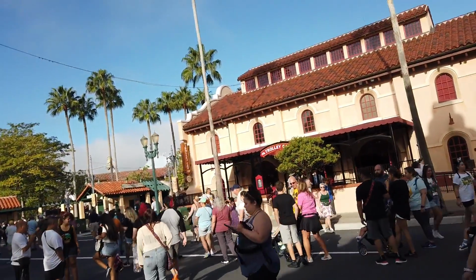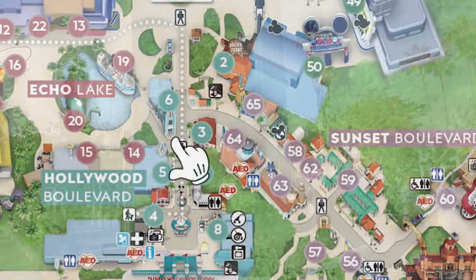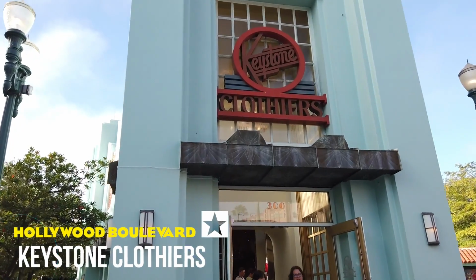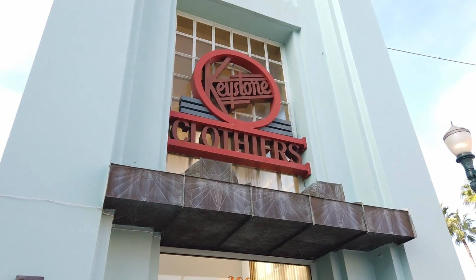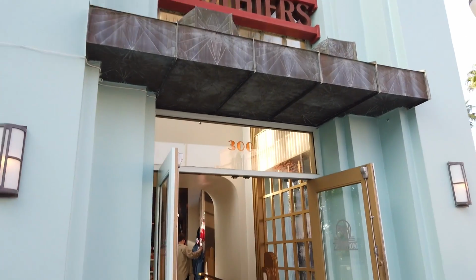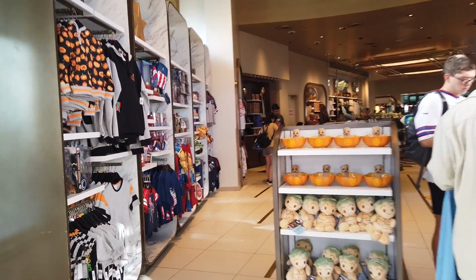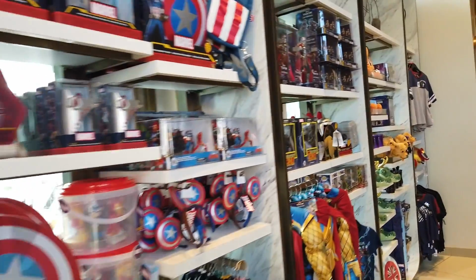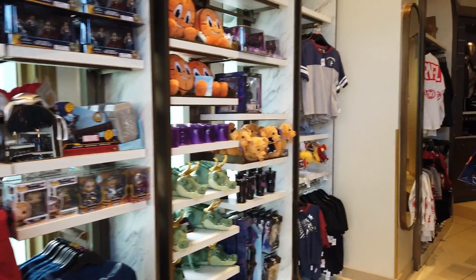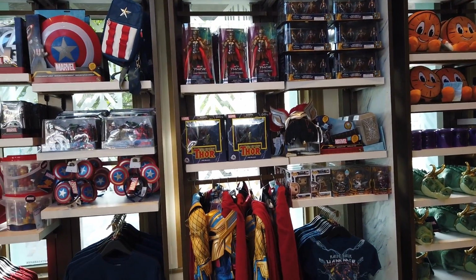Now we left Mickey's of Hollywood, and straight in front of us is going to be Keystone Clothiers. Keystone Clothiers is actually one of my favorite stores here in Hollywood Studios, and that's because it's a little bit more specific. It has some things that you're not going to find everywhere, and that's going to be Marvel and Star Wars items. This is going to be the biggest store in Hollywood Studios to find Marvel things. You don't find as much of it throughout the parks as other Star Wars things or just Mickey and Minnie things, but this is a great place to stop if you're looking for a lot of Marvel. They've got tons of it right now.